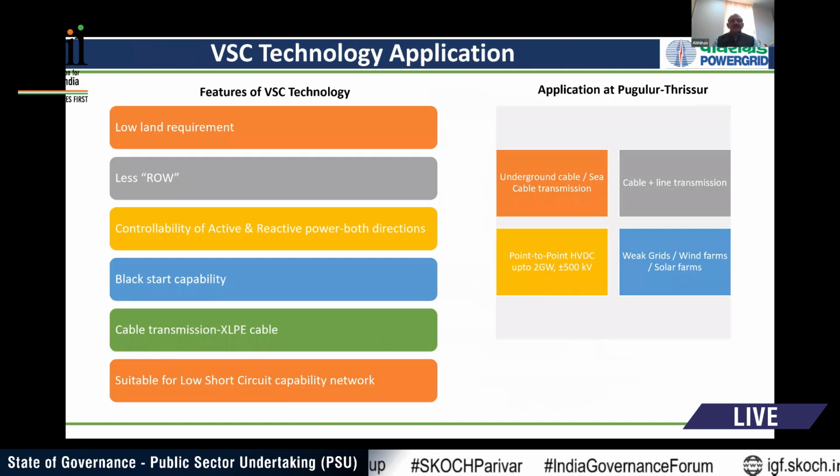So why have we adopted this VSC technology? It requires very little land. It has a smaller ROW. It has the controllability of active and reactive power in both directions. It has the black start capability, the cable transmission through XLPE cable, and it is suitable for low short circuit capability networks.